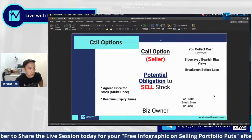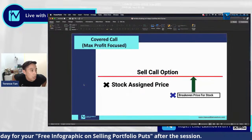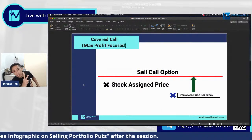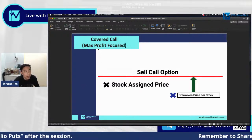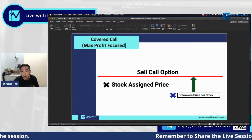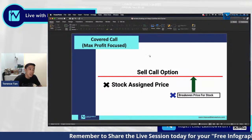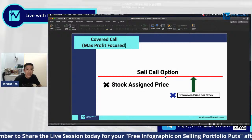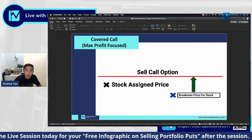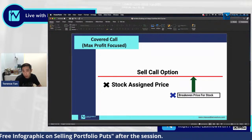So moving along. When you sell call options, there will be 2 scenarios in which you should actually activate and sell your call options. The first one is where you are max profit focused. So what you'll be doing over here is simply this: you are going to look for a call option strike that is higher than the assigned price where you bought your stock at.